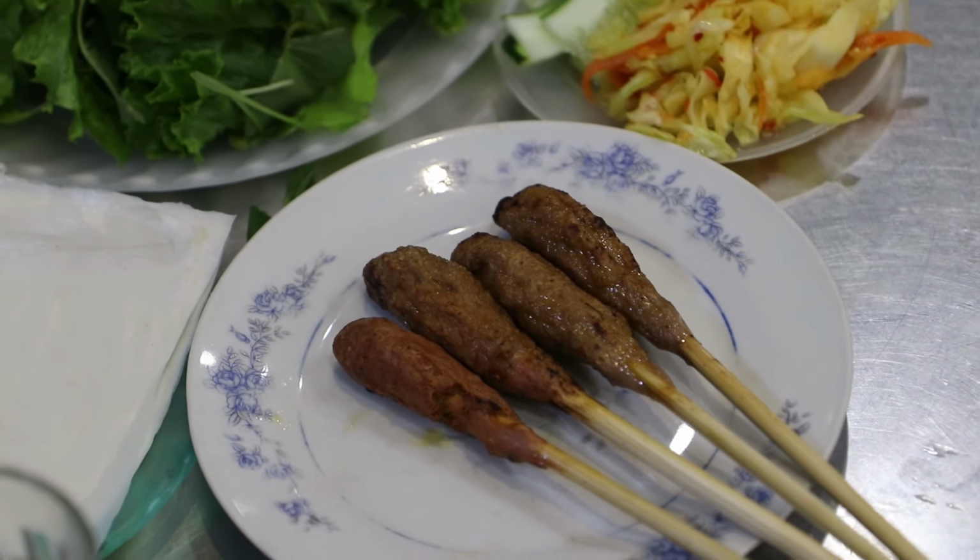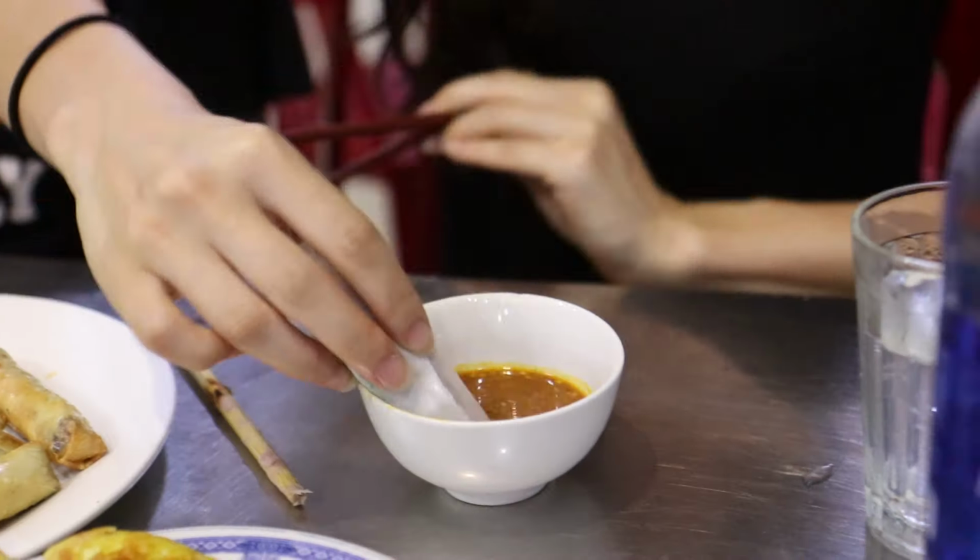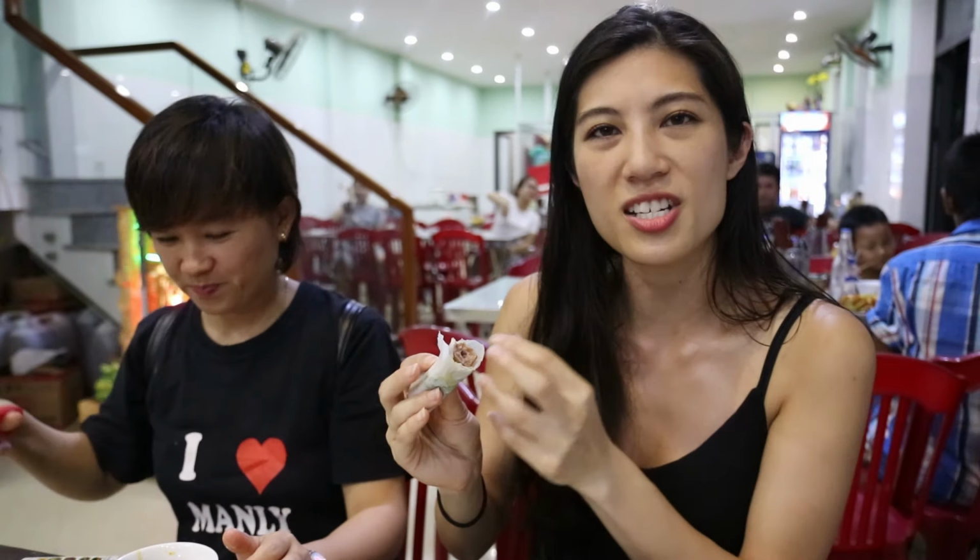So now we're also going to try some of that nem lui, and it's basically a grilled pork satay. It's really yummy. It's kind of like a chewy meat paste, and then you've got the veggie surrounding it.